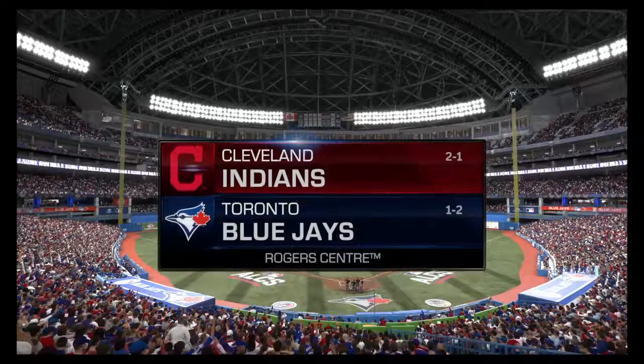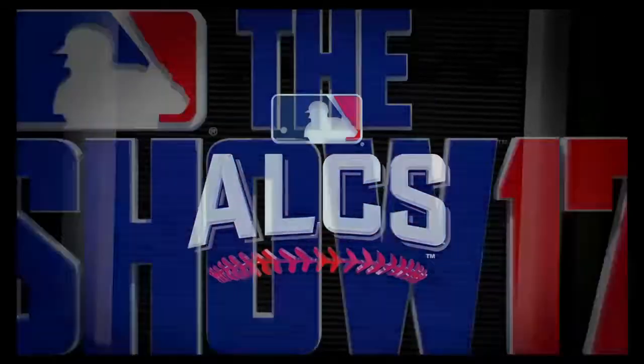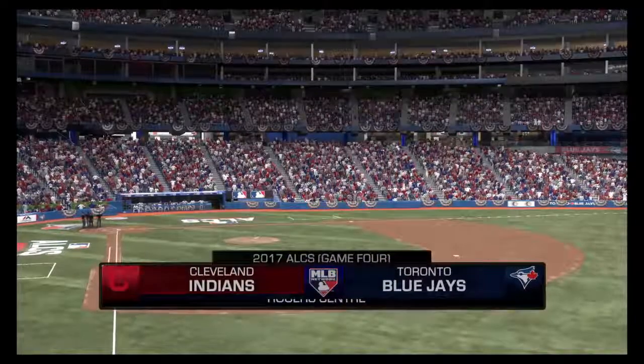We are inside and under the roof tonight here at Rogers Center in Toronto, Ontario. Aaron Sanchez is the man on the mound for the fourth game of the series. HR, what's the word on him?